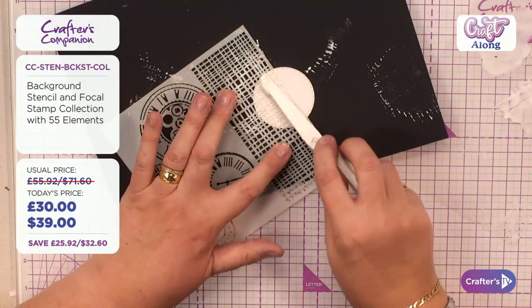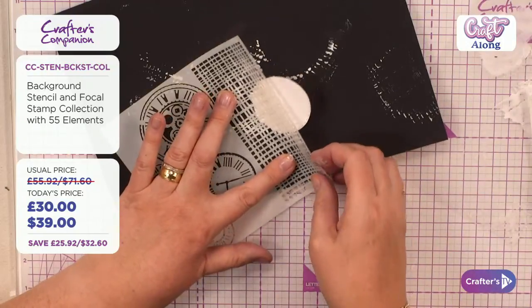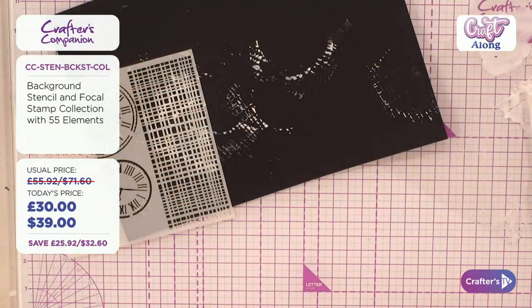Hey, I've done well with my paste today. I usually end up putting way too much out and then trying to think, right, I'm going to have to put that on another piece now because I don't like to waste it. So again, lift it off. Whoops.